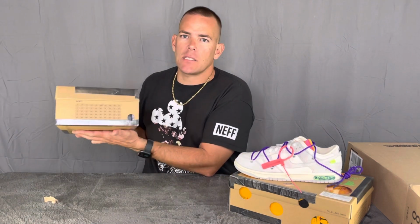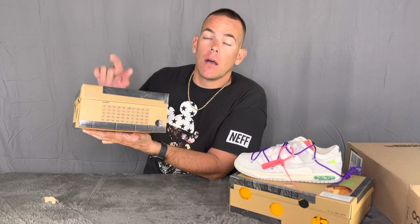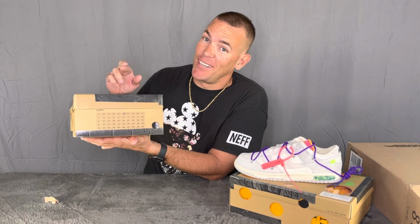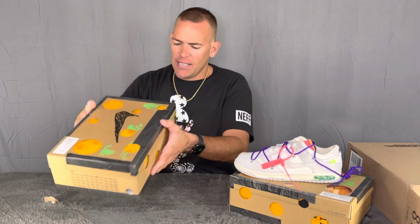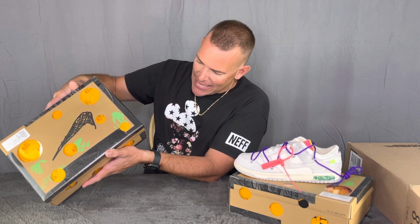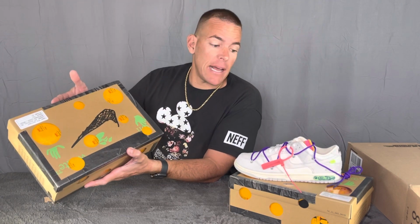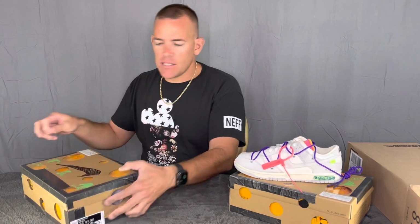So here's what we got. Lot number 6. How many of you know what's in lot number 6? We're about to find out together, assuming it's still the Off-Whites that's in here. That would suck if it wasn't. So lot number 6, Off-White Dunks, and it looks like they are Cell Neutral Gray Violet. Told you I'm a purple guy, so it must be a thing. We're going to find out. Let's check them out. Get this thing open.